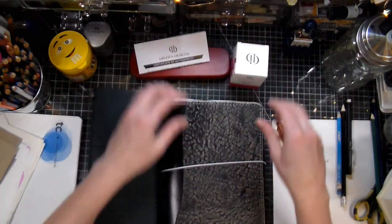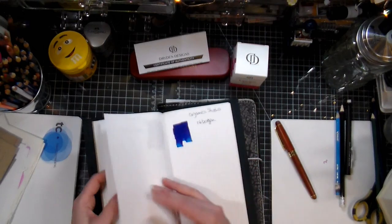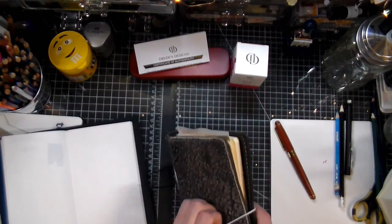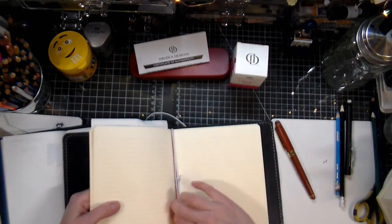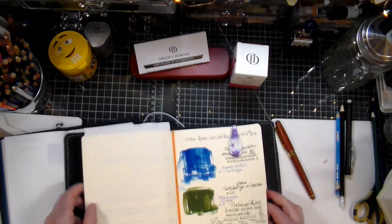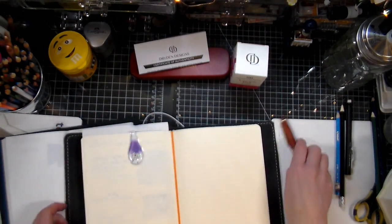And then let's check out the ink. I'm gonna put a new section in this because it's a brand that I don't have, and I'm gonna document it here. Somebody asked last time what type of book this is. This is Rhodia. I really love Rhodia paper. I think it really writes beautifully, and it's just awesome for this.